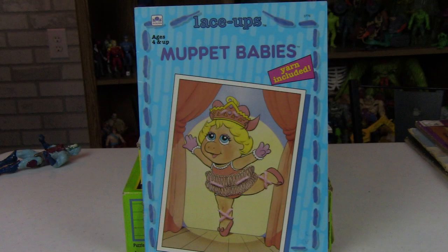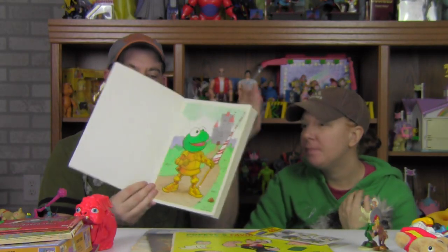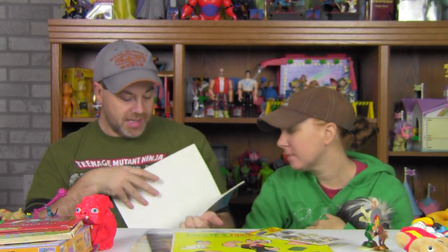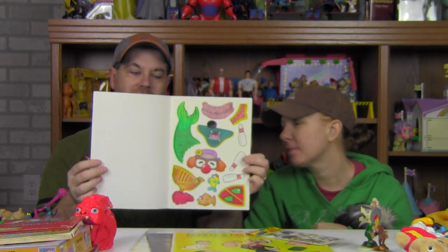And then this one and the next thing is something Brent Scarano sent me. I can't remember actually, but it's been a while. That shows you how long we've recorded this. This was a Lace-Ups Muppet Babies book. Originally, yarn was included, but... Oh, no, we found this at Goodwill. No, I'm sorry, I found this at Goodwill. I had to think there for a second. But the cool thing is it has these little lace-up scenes that you can pull out, and it also comes with these little lace-up accessories. So you could put the helmet on Kermit or the mermaid tail on the swimming piggy.